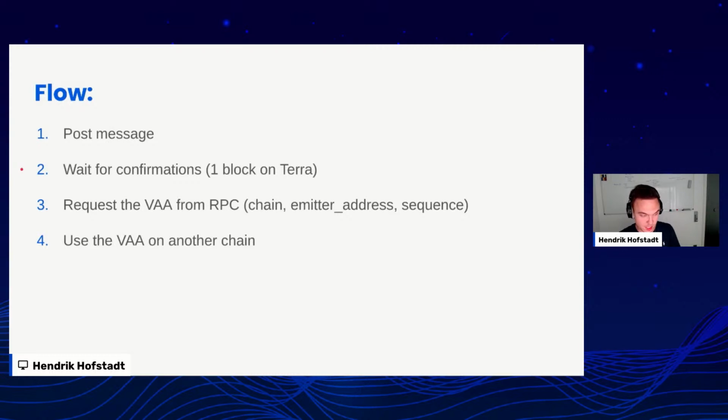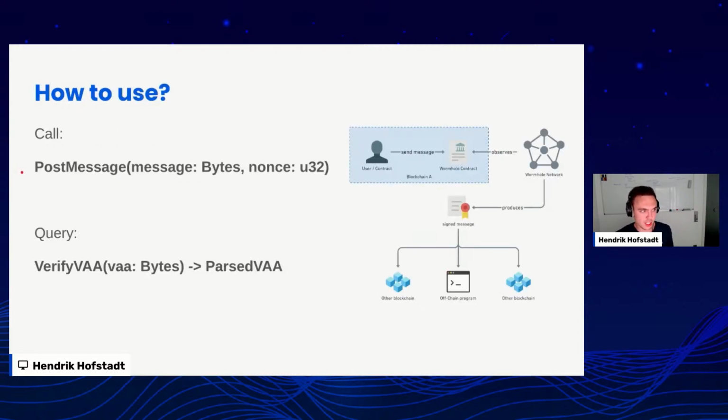So how do we use it? It's pretty simple. Here's again the post message endpoint. Once you call this using your message and a nonce, the nonce can be any random number. You can put anything in there. This is really just for you. If you want to carry a little bit of metadata additionally to your data, you can use it in a nonce. If you want to implement your own custom sequence number or something, you can do that in the nonce.